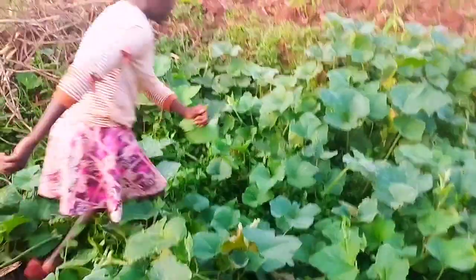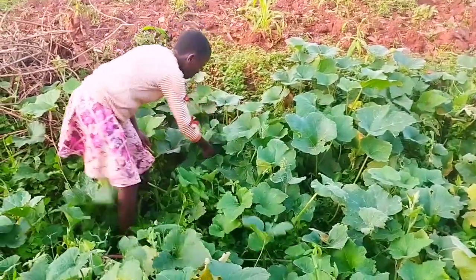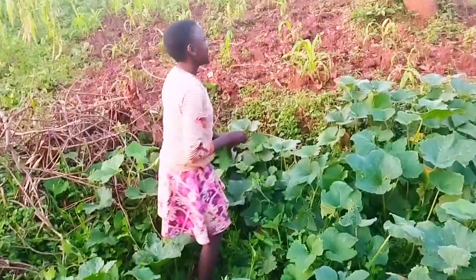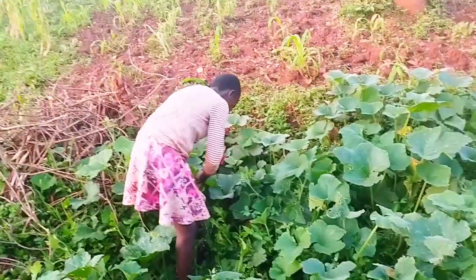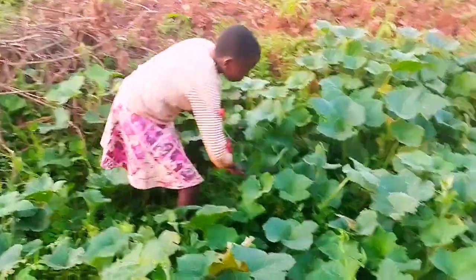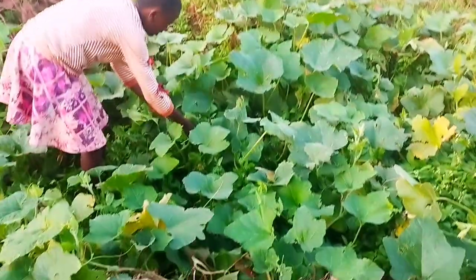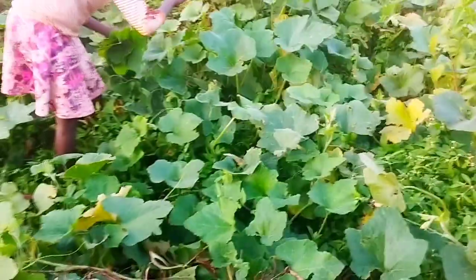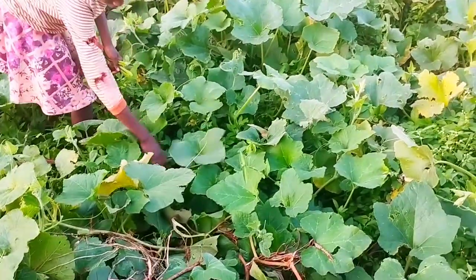Yeah, so guys, as you can check out over here, this beautiful girl is just trying to find the edible pumpkin leaf, and they are going to prepare the meal from this vegetable. And for those guys who have never taken these pumpkin leaves, man, you are missing a lot, because these pumpkin leaves have a lot of nutrients, vitamins. It's just healthy for your body.